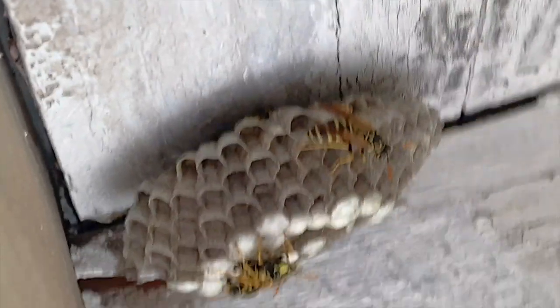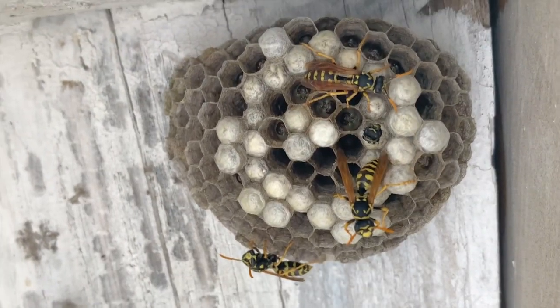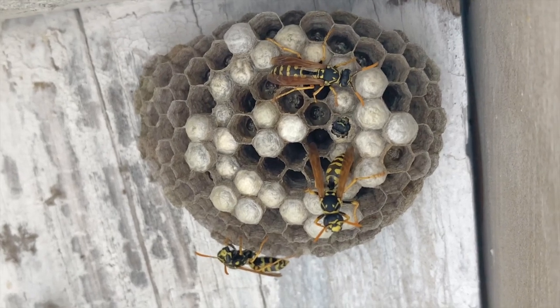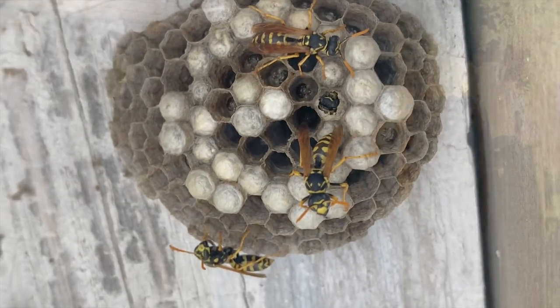So we already have a few that are out foraging on a pretty regular basis, along with the two original foundresses of this nest. And in this shot, you see the larva. It's still very active. There's plenty of mature larva about to weave silk caps. You can see one has already chewed away its silk cap and is about to come out as an adult.